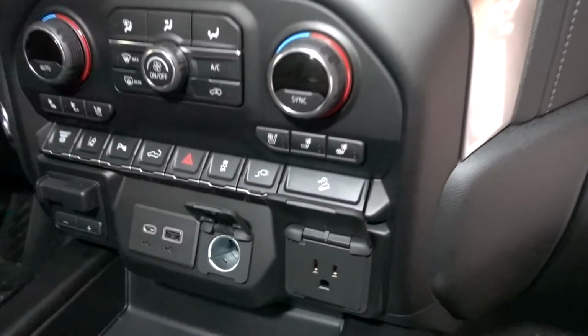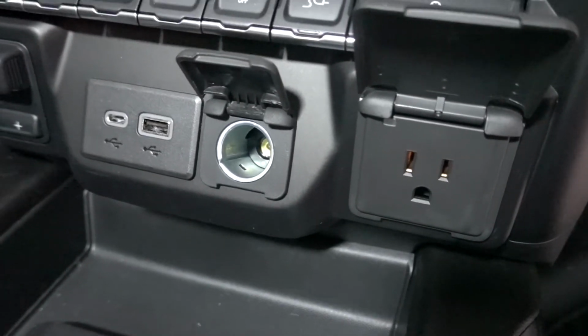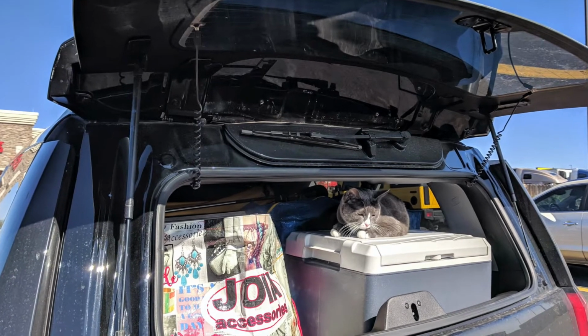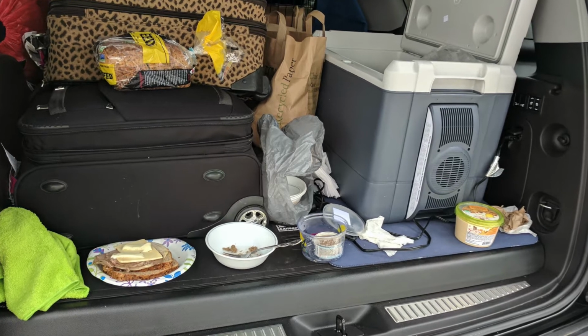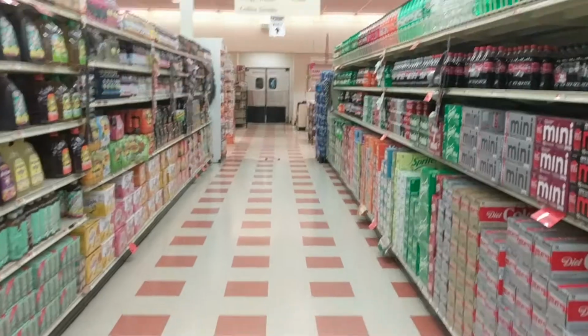I'm also noticing more and more that newer vehicles have residential plugs in them, so having both options could be handy depending on where in your vehicle you want to keep your cooler. Another thing about this type of cooler that I love is that you don't have to worry about melting ice leaking everywhere, things getting wet and soggy, or stopping frequently to buy more ice.